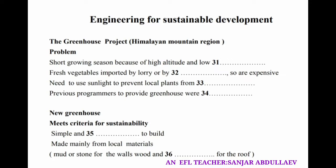So, what are the criteria for sustainability? Well, first of all, the new greenhouse is designed to be relatively simple, so construction is cheap. Locally available materials are used wherever possible. The walls are generally constructed of mud bricks, made locally, although in areas of high snowfall, more resilient walls of stone are needed. Rammed earth is also used.